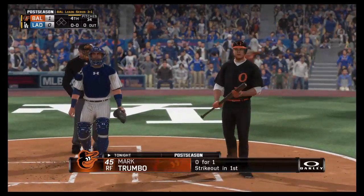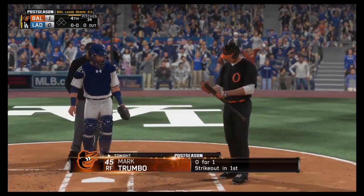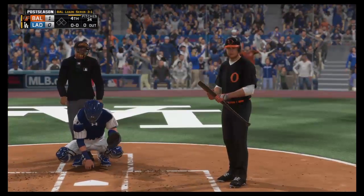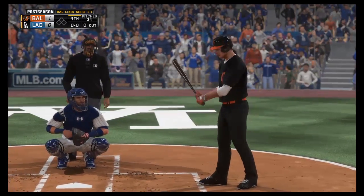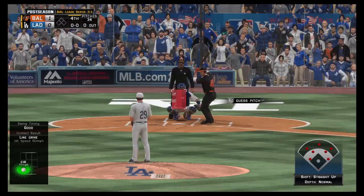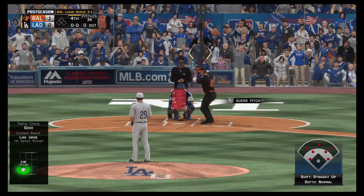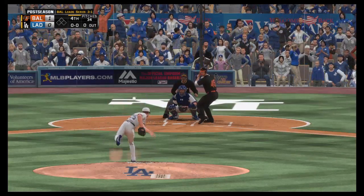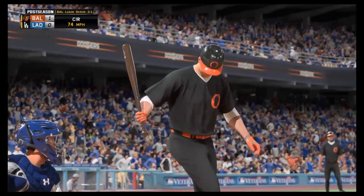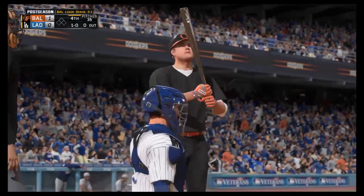Mark Trumbo is ready here as we begin the top of the 4th. Right fielder, Mark Trumbo. Kazmir gets the sign. Here comes the first pitch. First pitch of the inning is taken low and away for a ball. It's 1-0.